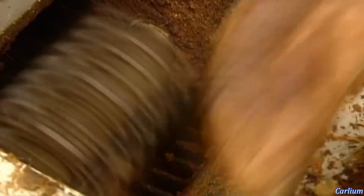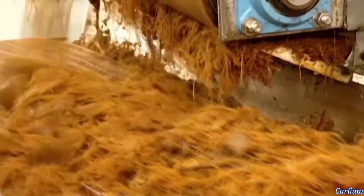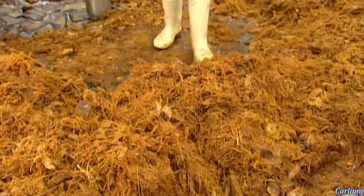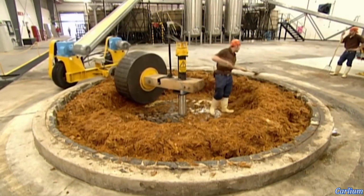The baked agave piña now spills onto a shredder that rotates to tear the fruit into long, thin fibers. These fibers exit onto a conveyor. The shredded pulp lands in a pit where a worker rakes it up and moves it into the path of a huge stone wheel called a tahona.